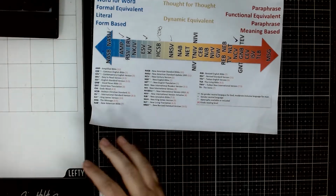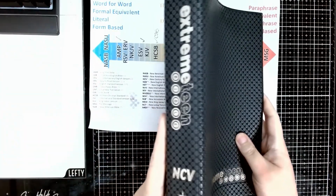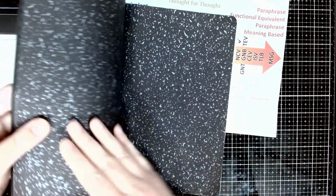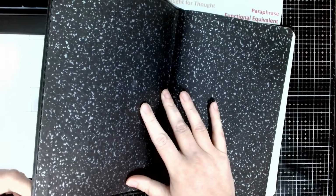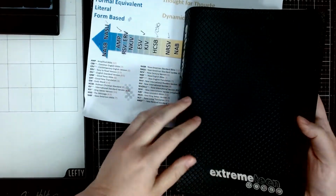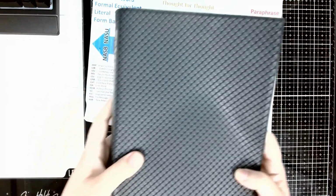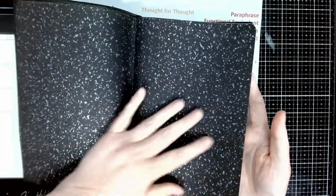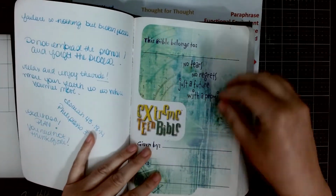So, with that being said, this is the one that I have, and it's the Extreme Teen Bible. I bought this. This one is published by Thomas Nelson. As we open it up, it is a softer cover and it is a paste down liner. The cover is almost like a rubbery, the lighting is not showing you very well. There we go. It's kind of a rubbery raised dot texture. Really cool. I love that. And as we open it up, it's not just plain, it's kind of speckled here. It's really nice.